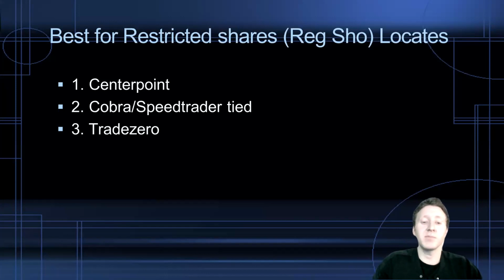And the reason for this is because when you borrow these restricted shares at Centerpoint, they allow you to recycle shares throughout the day. So when you borrow shares, you're able to short them all you want all day. And you can short, cover as many times as you want. Now, when it comes to Cobra and Speed Trader, they do not allow you to recycle shares. As soon as you cover up your shares on the day, you actually have to re-borrow them in order to short sell that stock again on the day.